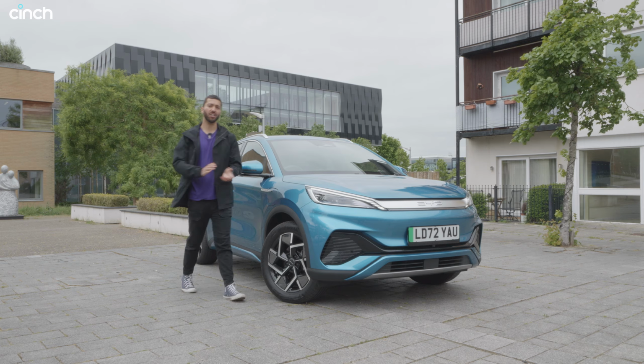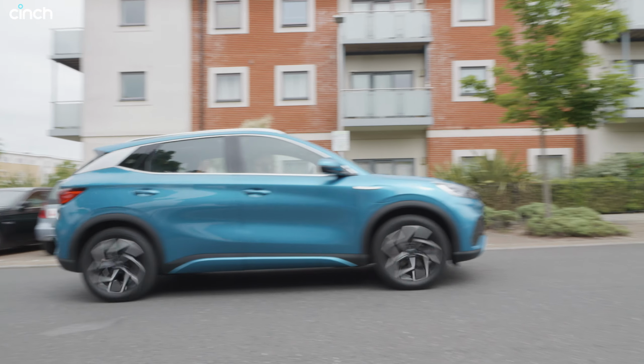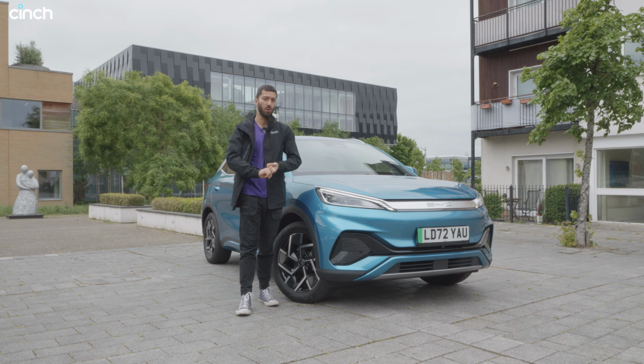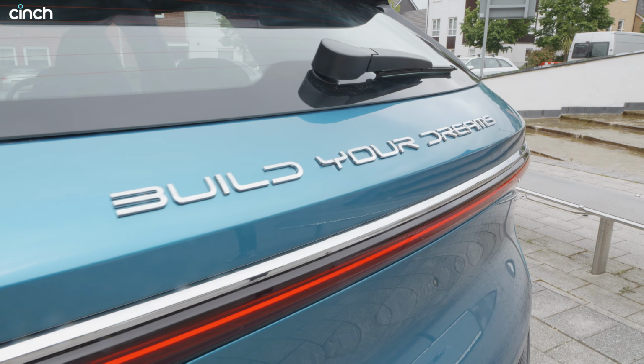So that's our introduction to the BYD Atto 3. It's the first of 3 models coming out from this brand in the UK this year. We've got the Seal Saloon and also a Dolphin MPV. Yeah, the names are a little bit unusual, but it's clear that this brand, while totally new to our market, is onto some good things.